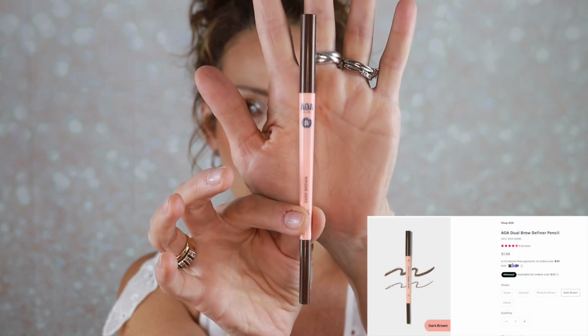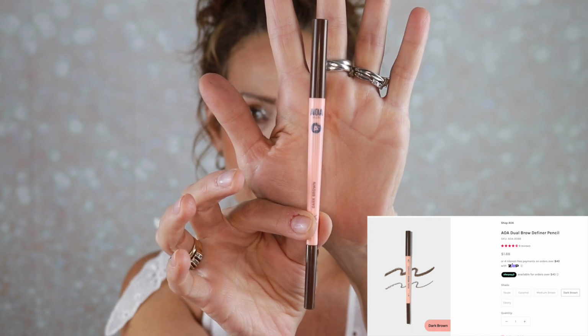Moving on to my brows. I tried this Duo brow pencil from Shop Miss A, specifically AOA, and I am a big fan of their slim brow pencil, the AOA. Love it, have repurchased it over and over again, and just on a whim, I tried this dual-ended one to see if I would like it.